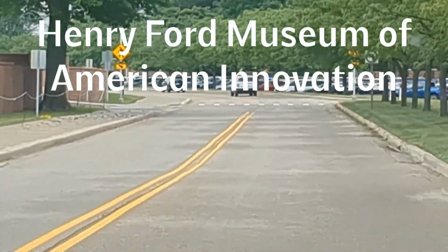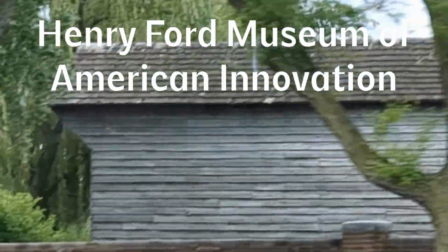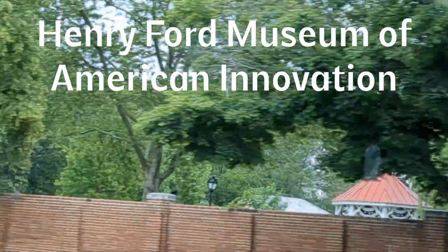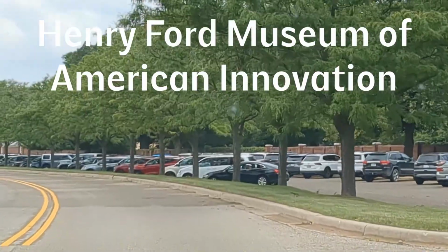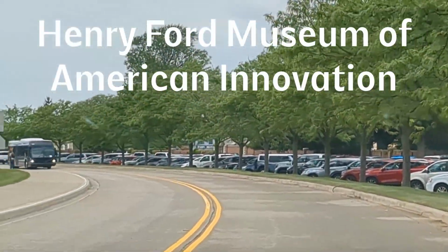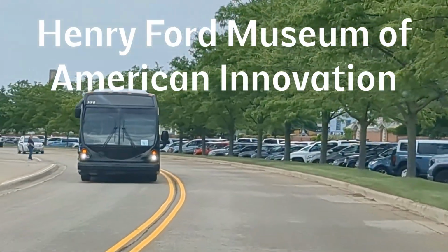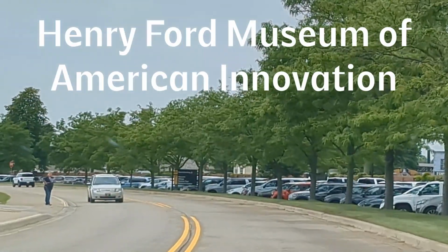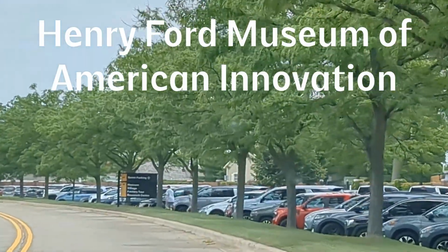Is, looks like an enormous complex. Oh, there's the Pioneer Village kind of to the right. Now, my understanding is you can jump on a Model T car there. You can jump on a locomotive over there. They have all kinds of stuff going on and transportation to get you around that complex. Wow.